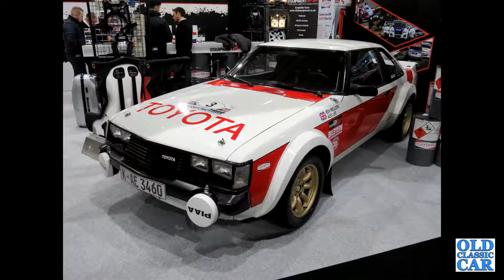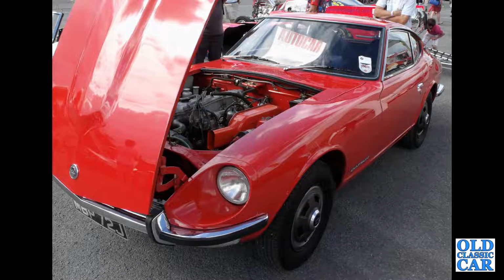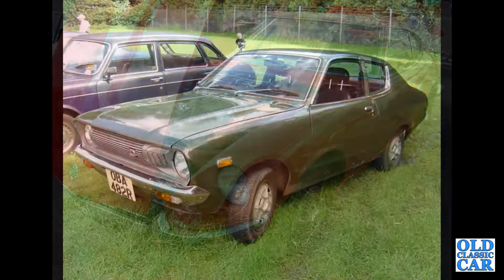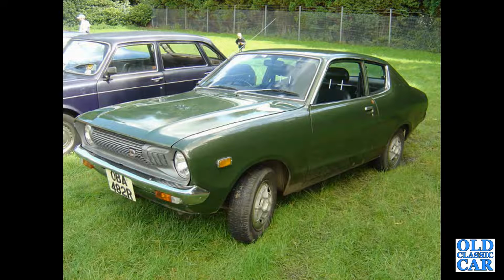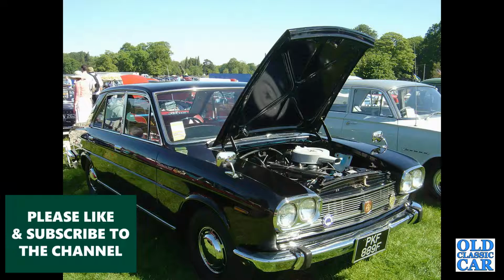Into race retro again, and the Toyota Celica TA40 rally car, looking very purposeful, and a very original 240Z. So many of these have been modified that it's unusual to see one on the old tin wheel trim still. The Datsun 120Y, like the old Violets, a car you used to see everywhere at one time. This car from 1976.